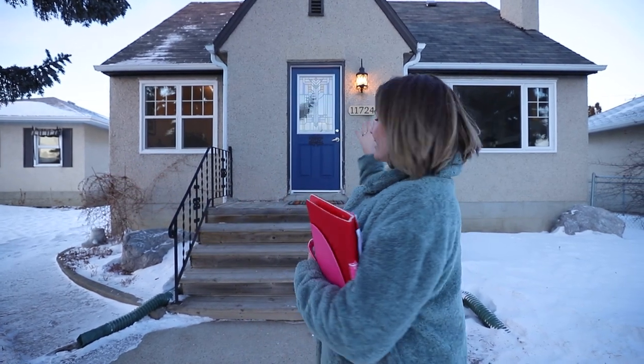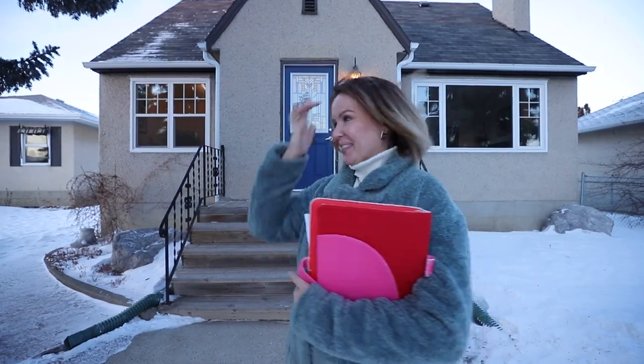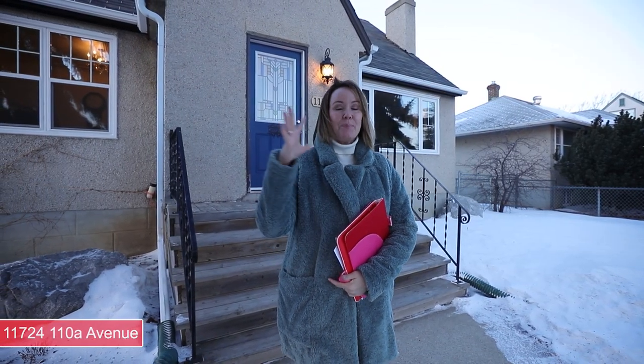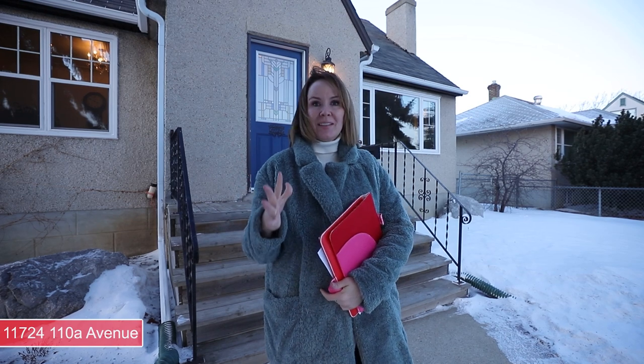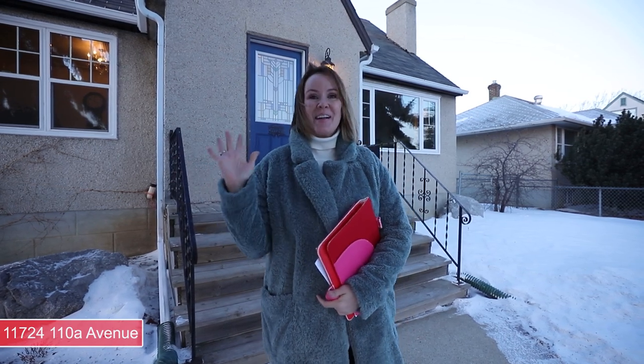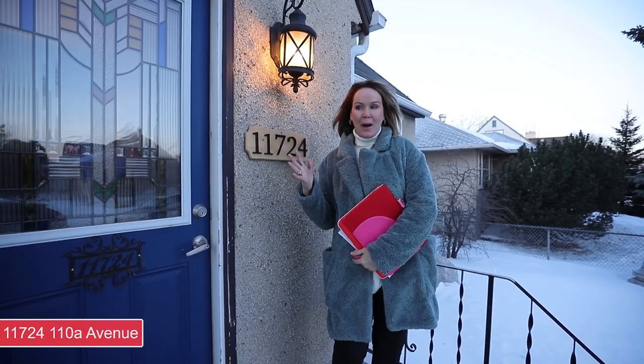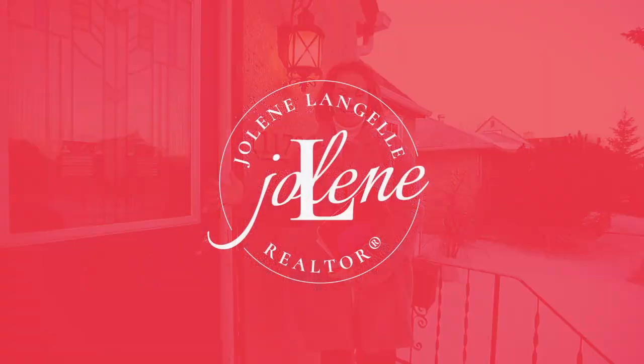It's the Instagram house. Think of it as the blue house with the stained glass window. So if you want to see inside an Instagram-worthy house in the most unbeatable central Edmonton location, close to everything that is awesome in Edmonton, you are on the right YouTube channel. Welcome to Queen Mary Park. Let's go have a look inside.